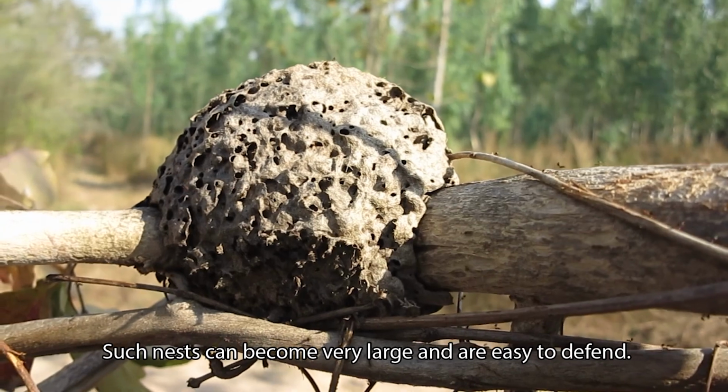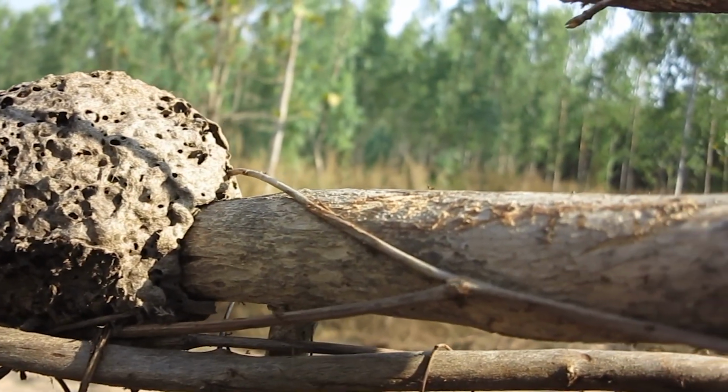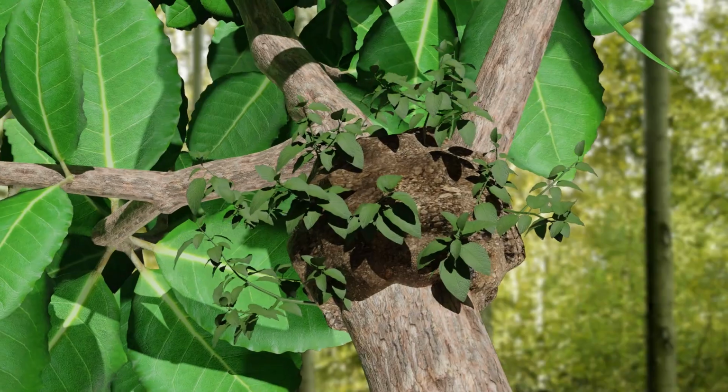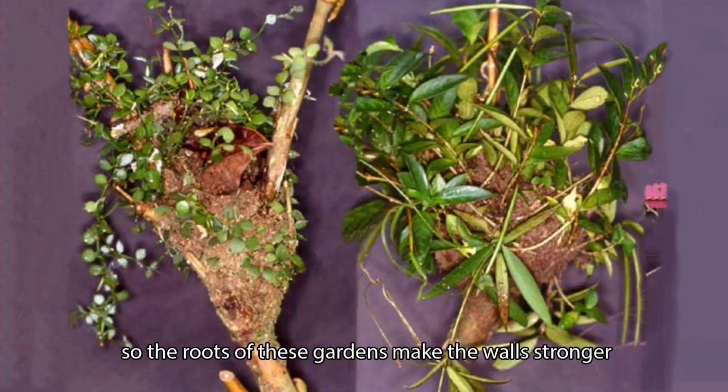Other species build cotton nests with plant fibers and secretions. Such nests can become very large and are easy to defend. In tropical forests, some ants gather seeds and plant them in the cotton, so the roots of these gardens make the walls stronger.